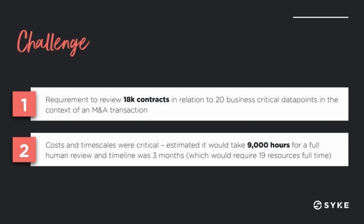Fairly common use case. Lots of organizations go through it, and typically and historically, in-house legal teams have looked to law firms to provide these services for them. It's worth noting that the cost and the timescales were really critical for Unilever in this context. An early analysis suggested that it would take around 9,000 hours for a full human review of those contracts.